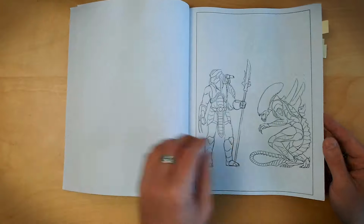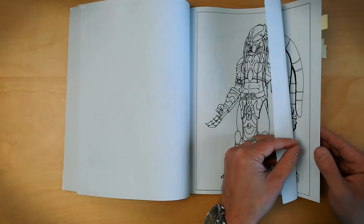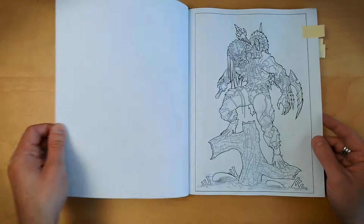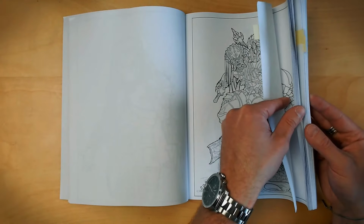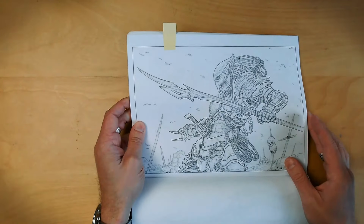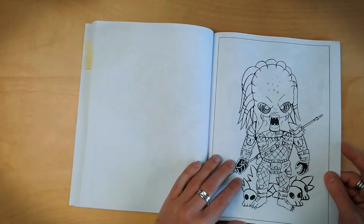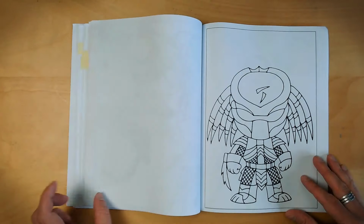But there's some really cool pictures in it, and the main reason I got it is because the Predator is probably the coolest fictional character ever made, in my opinion. So I mean, some of the pictures are a little bit questionable, but some of them are pretty wicked. Look at that. Sick, innit? So yeah, these are all one-sided again, which is good, but it is a little bit flimsy. You can see some of the printing, not the best, but there's still some cool pictures in it.